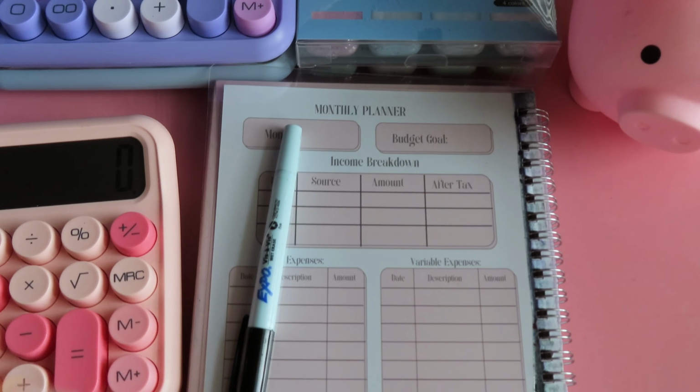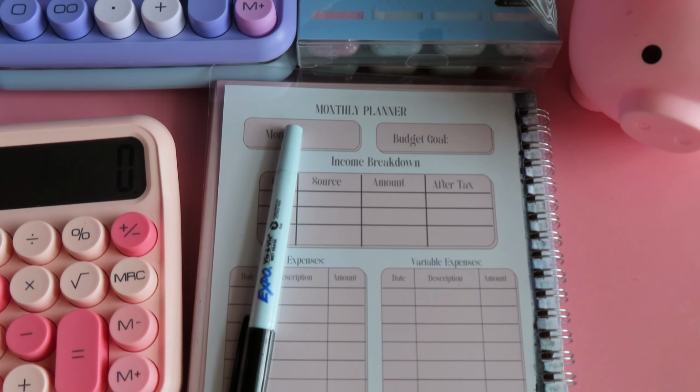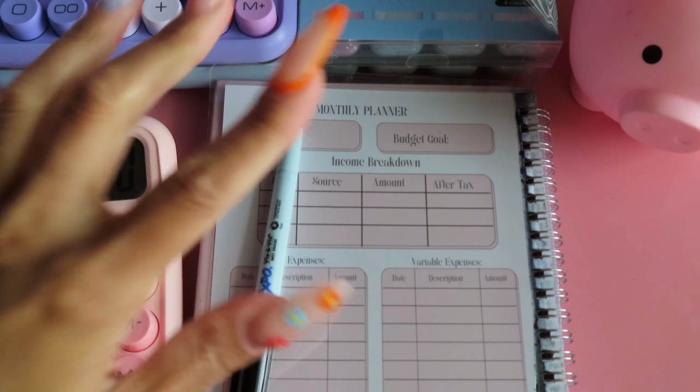You know, we're going to start with a monthly budget and do a debt payoff. We didn't break this down to a bi-weekly budget, so we're just doing a monthly and then doing a breakdown of our debt payoff list. So let's start.